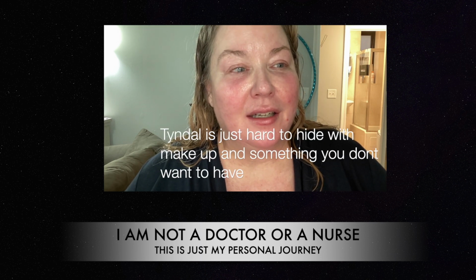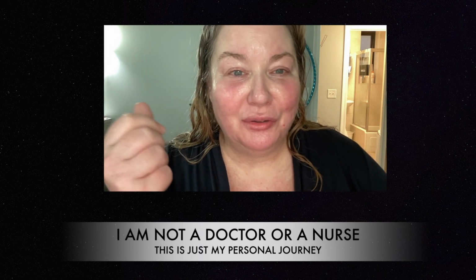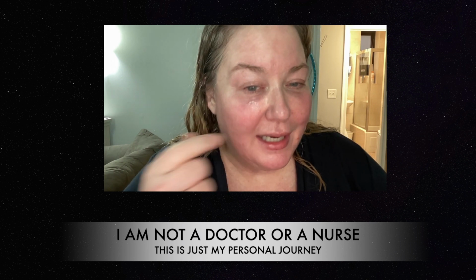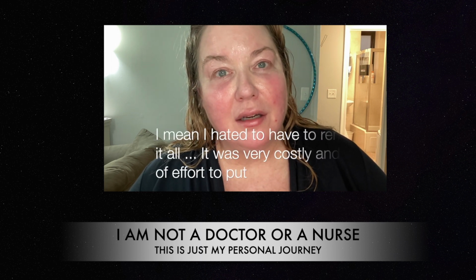It was just the forever worry whether something blue here was an issue. I saw a little stripe going down here of like a vein-like thing. So I seriously hated it because, you know, these things are very costly.